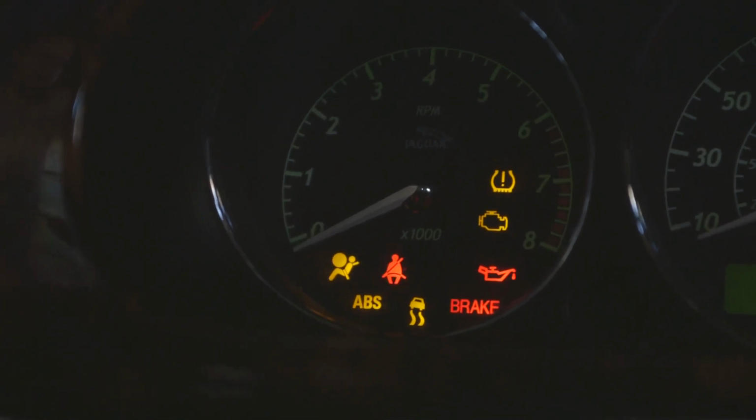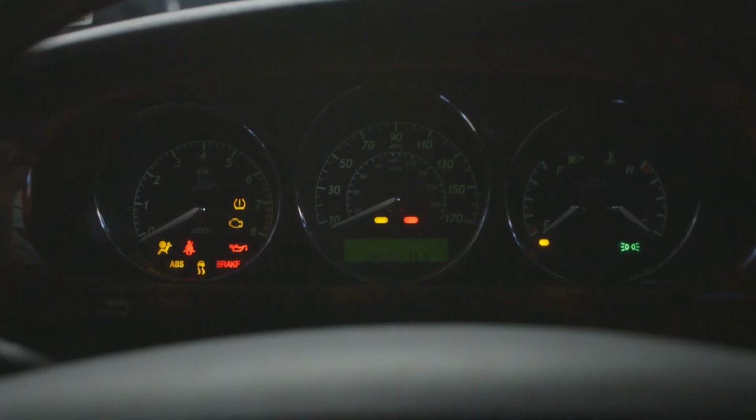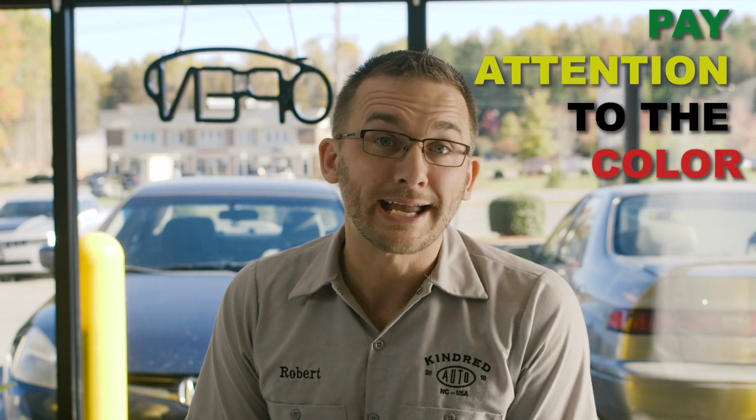All right, so I didn't get any of those right. There's so many lights that can pop on a car nowadays, it's really impossible to know what they all mean. There is a simple trick to determine how urgent a light is that comes on, even if you don't recognize the symbol. Pay attention to the color of any warning light you don't recognize.